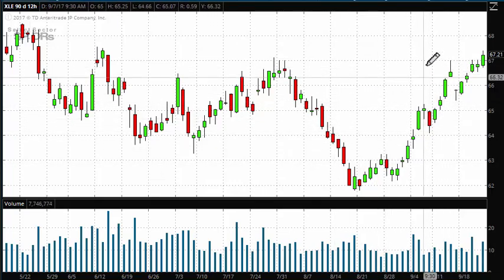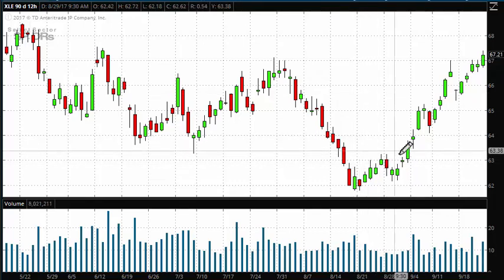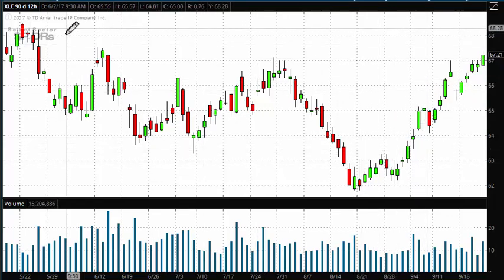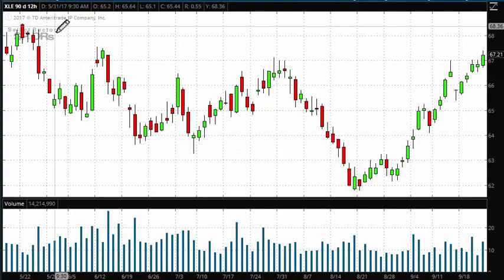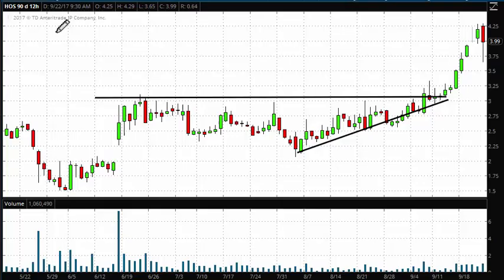So I still think this energy sector looks good. I still think there's a lot of names that are going to go higher. And it does look like there's a major trend change in the energy sector. Now, that doesn't mean that when they get extended they're not going to snap, but they're still showing lots of good charts.